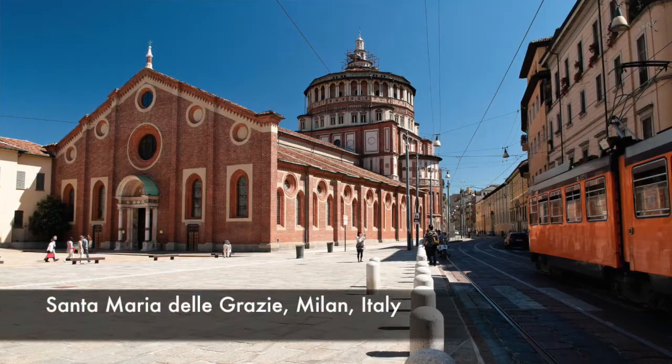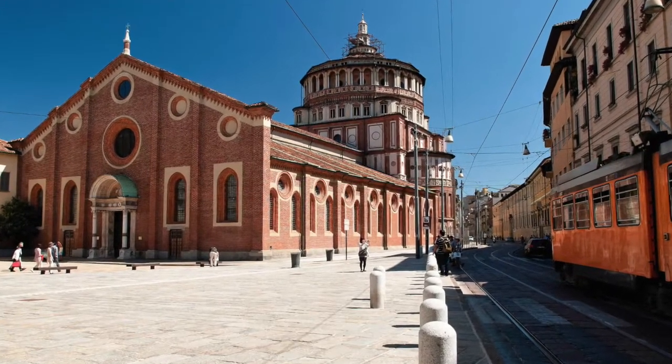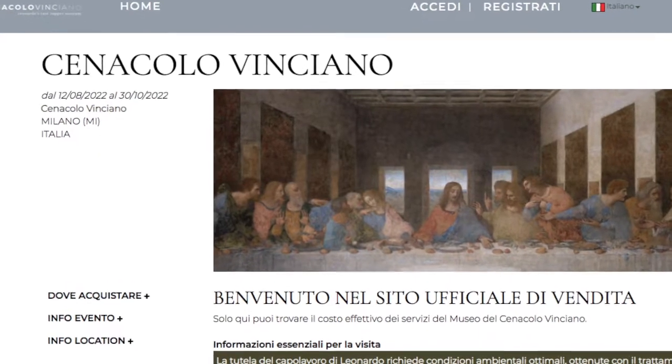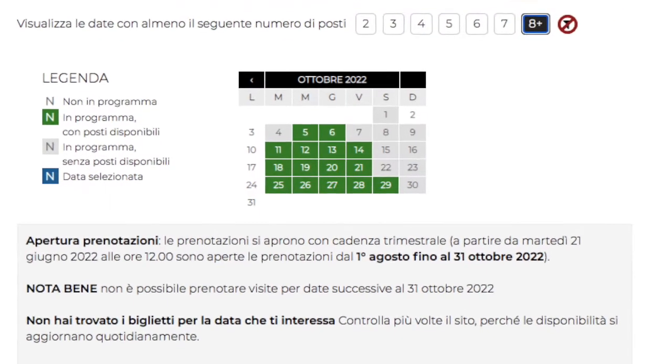And so for the purpose of this video, however, it's important to note that it's not in Florence. Leonardo's Last Supper is in Milan at Santa Maria delle Grazie, and it does require a reservation to visit, and it can be a little challenging to get that reservation.